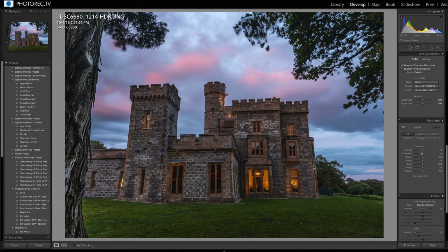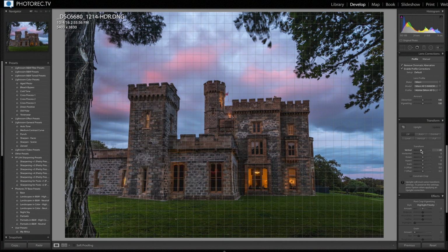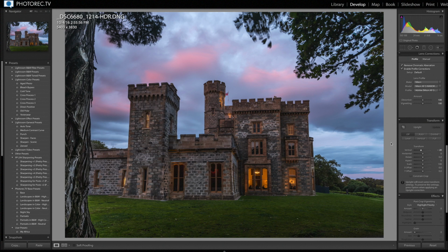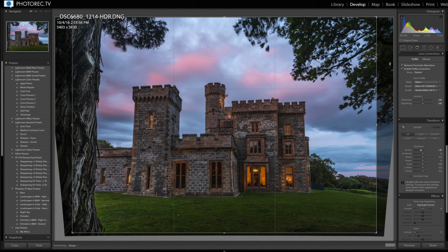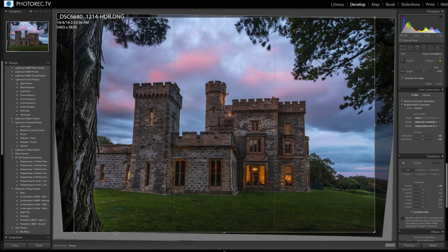So I'm going to come into the vertical transform and manually just drop this a little bit. Let's see where we end up. That looks pretty good to me there, and let's get my crop tool and I'm going to click constrain crop down here. That will keep it, making sure it doesn't crop in. There we go. Cropped in that little bit there as well. I think that looks a lot better. Let's hit done for a second.